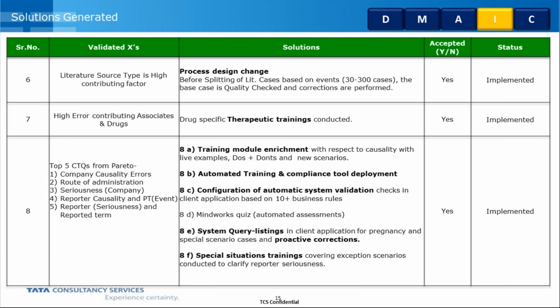So initially what would happen was the cases would be split into these 300 odd cases, and then they would be quality reviewed. But the process design was changed in such a manner that the base case would be quality reviewed first, followed by a splitting up of these cases. For high error contributing associates and drugs, drug-specific therapeutic trainings were conducted.